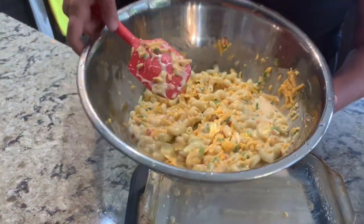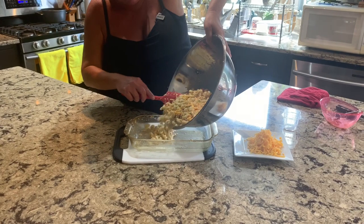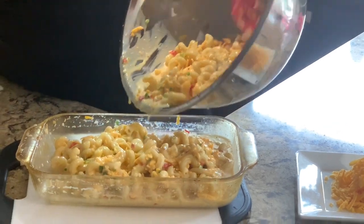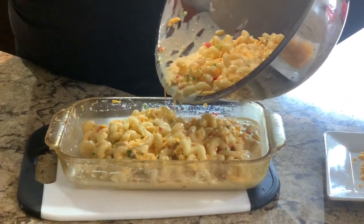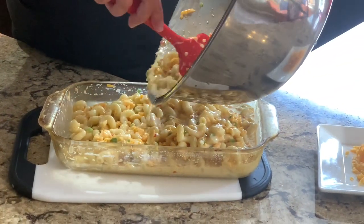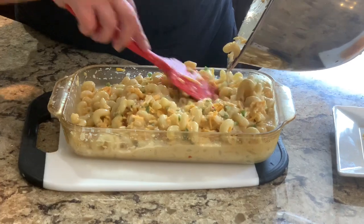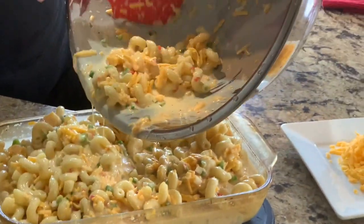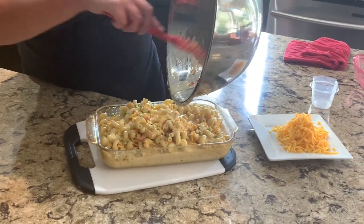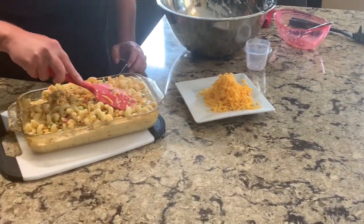All right, so now we'll reinsert this into the casserole dish. I'm not even gonna go for the sexy look and wash it up ahead. It is what it is. There we go. Perfect. Okay, and we'll just smooth that off.